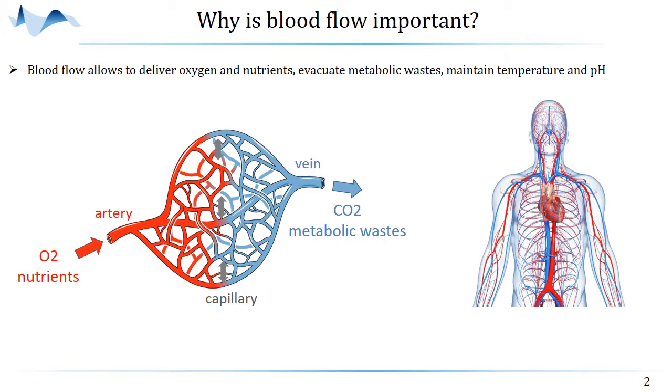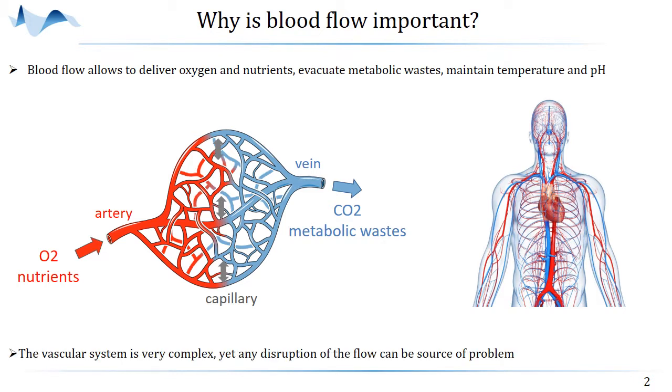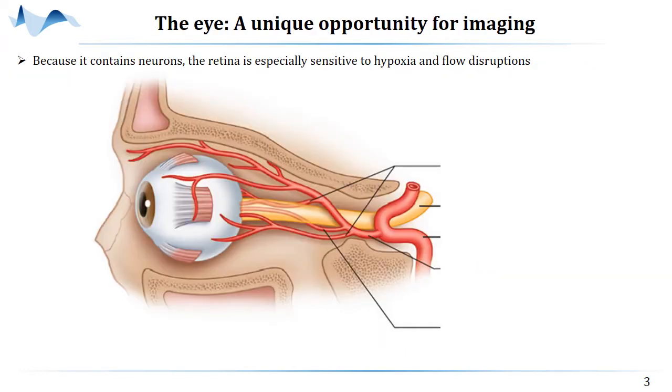Now the whole body needs a very complex vascular system so as to perfuse each organ according to its need, that may vary in time. And the problem is that any disruption of blood flow, any decrease of blood flow can be a source of problems because it can provoke a lack of oxygenation. The retina is especially sensitive to a lack of oxygenation because it contains neurons that can die very rapidly.